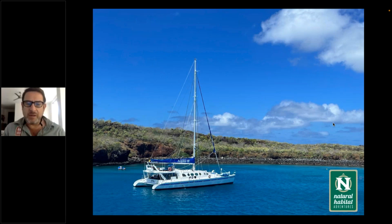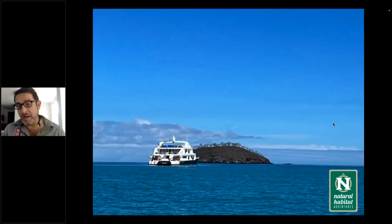And this other catamaran is the Petrel. We have three different decks. We have more spacious cabins, and then we have an upper deck that is very nice for barbecues. So on this one, you have more space.